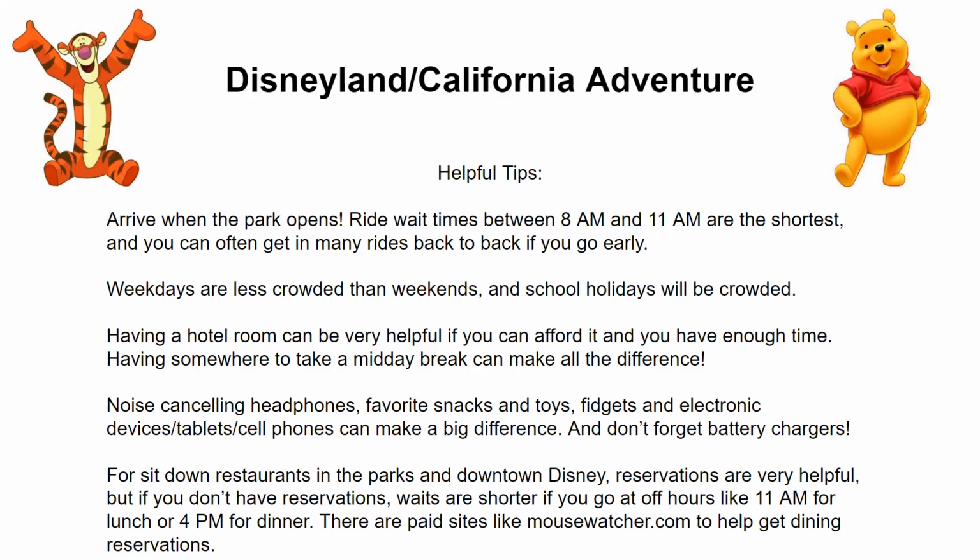If you really want to go to a specific restaurant and the reservation is not available, there are paid sites such as mousewatcher.com where you can enter what day you're going and what restaurants you want, and they will text you and email you whenever a reservation opens up. So that can be a way if you're trying to get in, especially to one of the more popular restaurants such as Blue Bayou or Lamplight Lounge or Trader Sam's. Those are probably the 3 hardest to book restaurants. So Mousewatcher can be a great option in those circumstances.